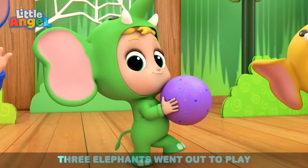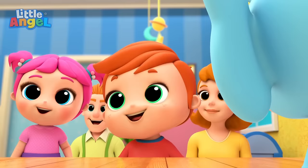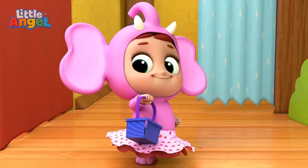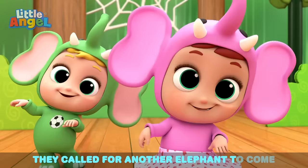Three elephants went out to play upon a spider's web one day. They had such enormous fun, they called for another elephant to come. Four elephants went out to play upon a spider's web one day. They had such enormous fun, they called for another elephant to come. Wow!